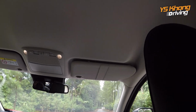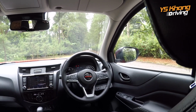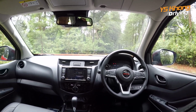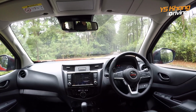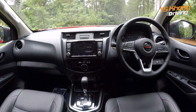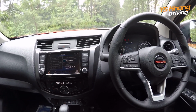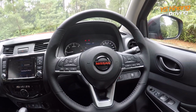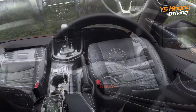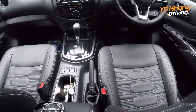Okay, so here we are looking at the front dashboard from the back, and this is a view of the front of the vehicle, and it looks pretty nice. So everything is neat and everything has a place and is in its place. So that's the view of the center console with the 8-inch touchscreen, and here's another view of the steering wheel and the meters. And one last thing, the handbrake is mechanical, which I like. Less hassle.